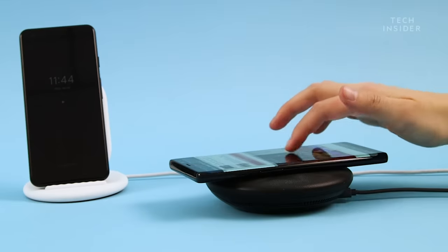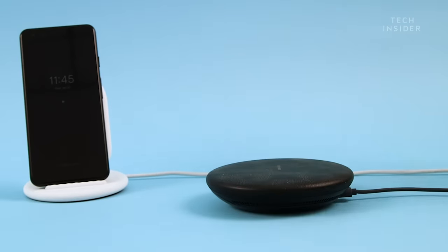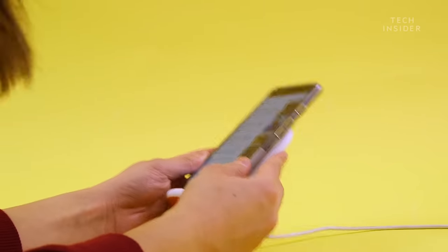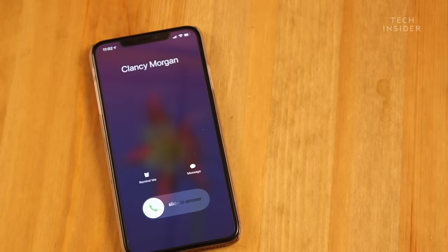But for the most part, you can't use your phone while it charges wirelessly. If you take your phone off the wireless charger to do anything, it'll stop charging. You can't text comfortably without lifting your phone off the charger, you can't sit on the couch and scroll through Instagram, and you can't even take a phone call properly. But with a cord, you can do all those tasks while staying plugged in.